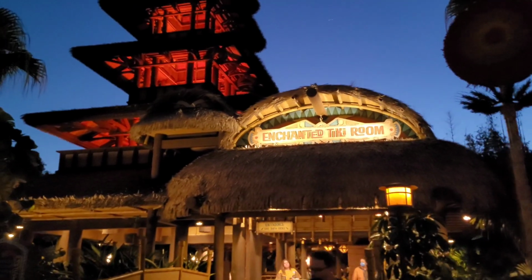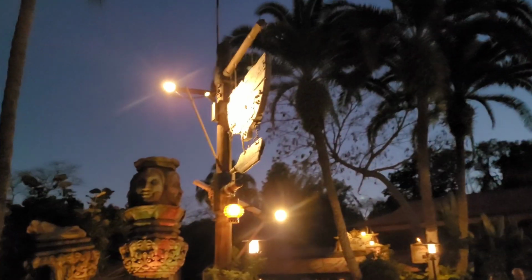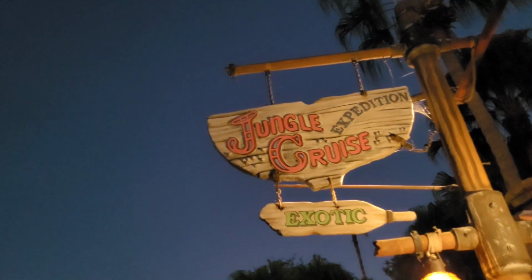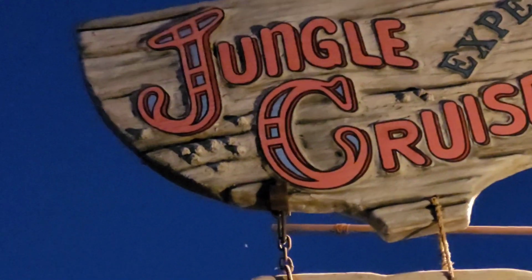All right, so just beyond the Enchanted Tiki Room, across the way from Aladdin, you have the Jungle Cruise, which is now back to the Jungle Cruise, which was the Jingle Cruise. And there is, right on the sign, a beautiful 3-circle hidden Mickey right below the J. So hard to find it, but there it is.